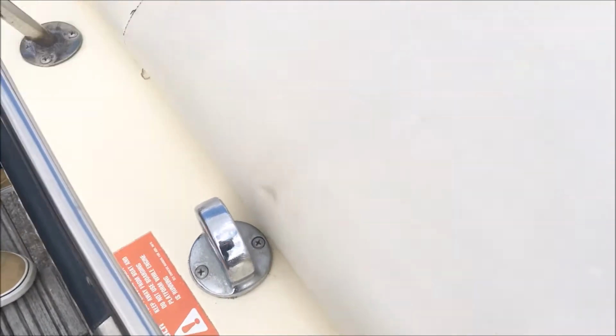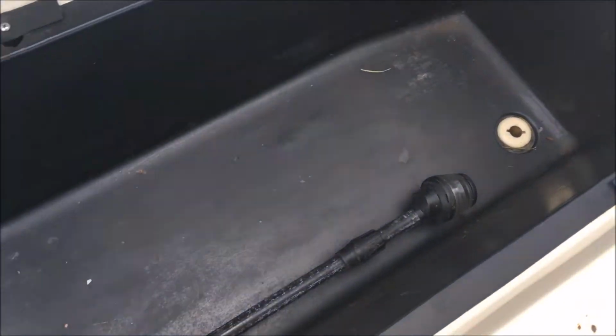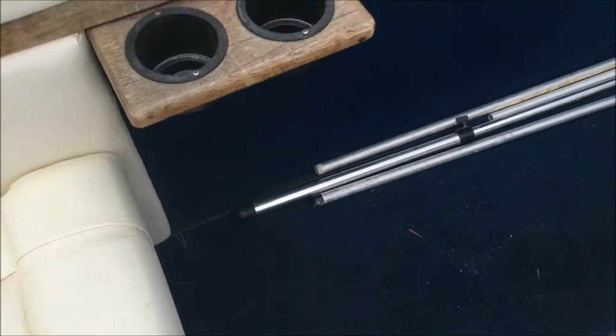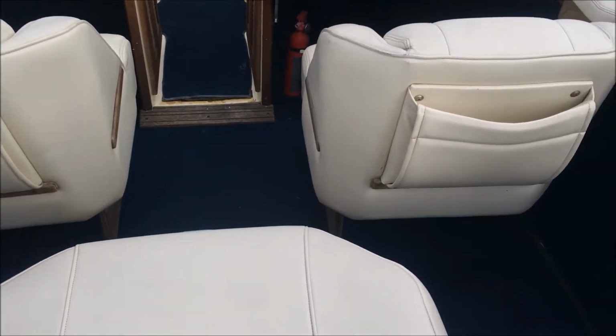There is a storage area under here as well, which I'll pop open. So you got a storage bin in the back, ski locker, and then your anchor lights down in there too. Boat does have original carpet, which is in decent condition. It's blue.